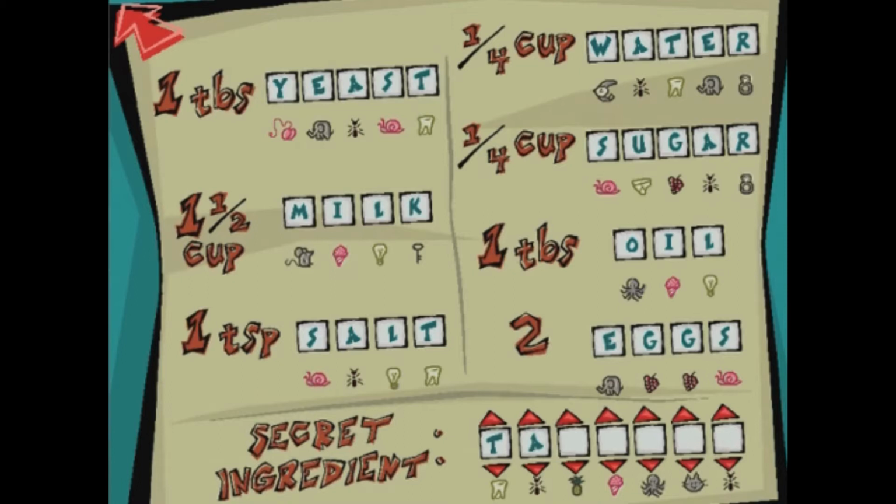Okay, let's see. This is a pineapple. I think that was I, wasn't it? Ice cream, yeah. Octopus. Tapioca. Cat.